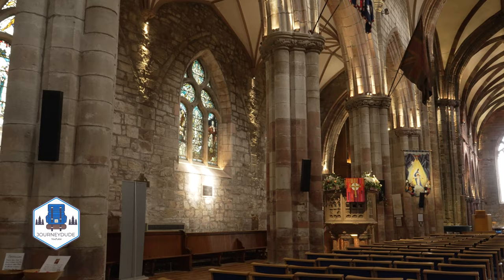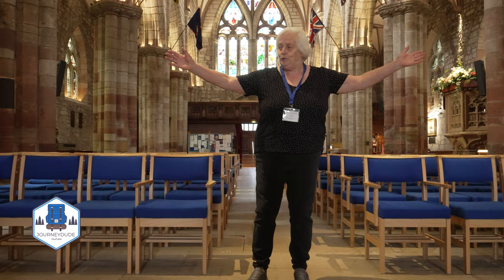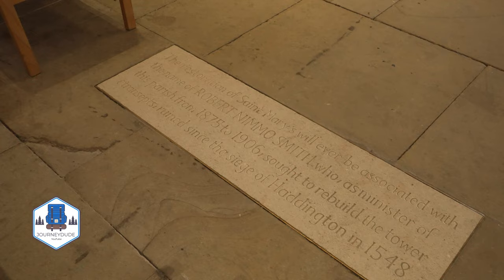At one point, these were all the way around. The barrier wall was between these two pillars here, and when it was taken down, you will be able to read the inscription on the floor here.